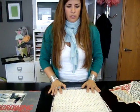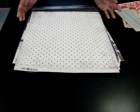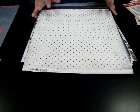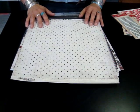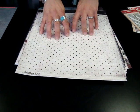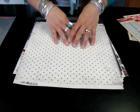My next collection, actually my only big collection this week, is the Meadowlark collection from My Mind's Eye. This is another black and white collection like the Basics collection that I showed you last week. I adore this. I think it's great. I told you that when I showed it to you in the What's New in the Warehouse video a few weeks ago. I think it's awesome. I love that it's black and white. It has a lot of different patterns in it, so it appeals to everyone.